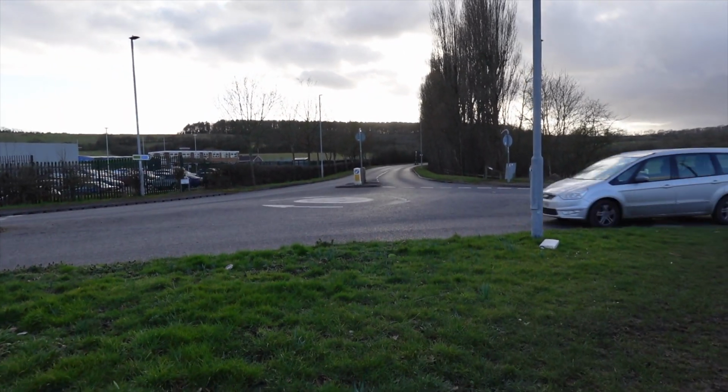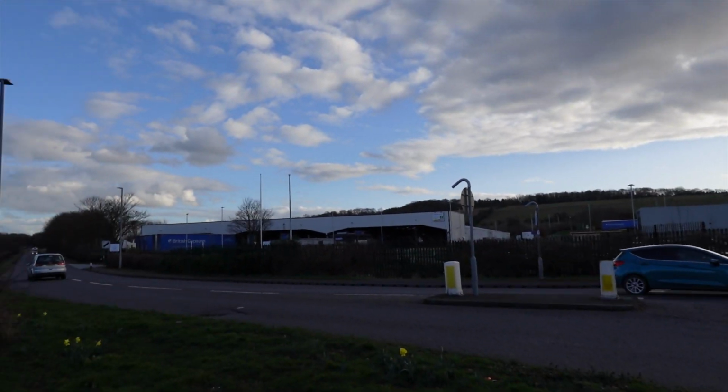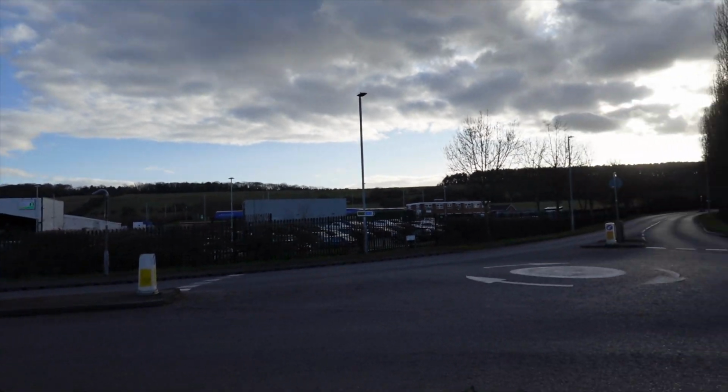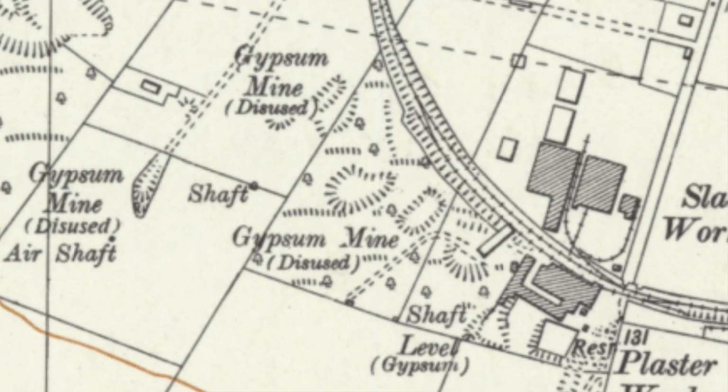So what I'm gonna have to do, annoyingly, is just basically walk down the road for a bit. That guy wondered what on earth was going on then, filming him driving. So there's British Gypsum. Okay, so there's still gypsum mines here then. That's interesting, because I know there's some ancient ones a little bit further down the road. So I'll get to Batman in a minute, but obviously I'm going to be next to a busy road, so I'm not going to do too much chatting for this bit.